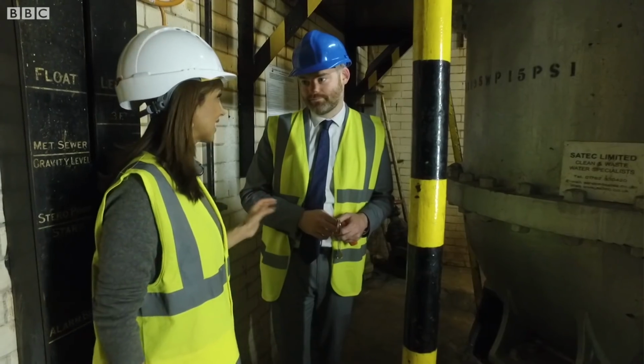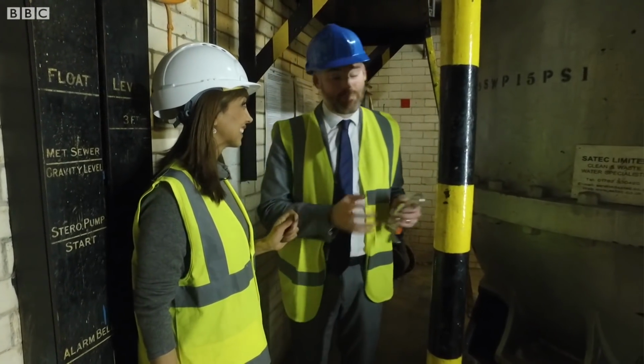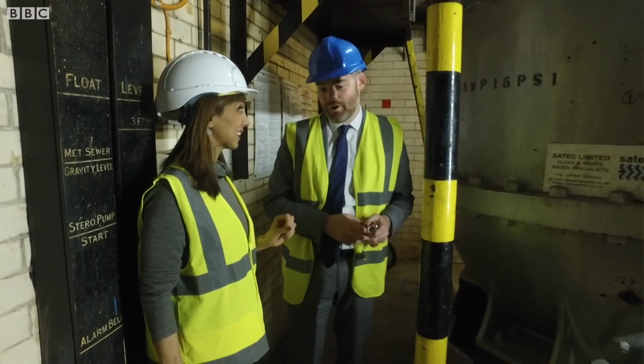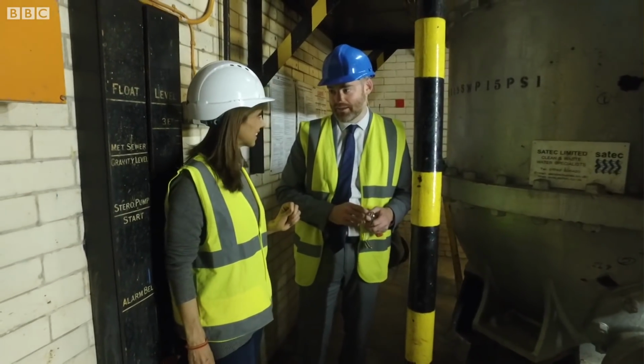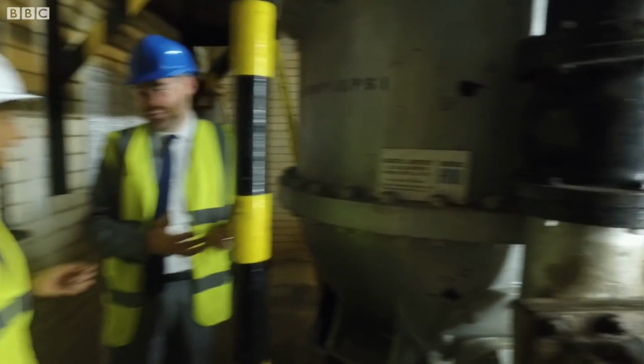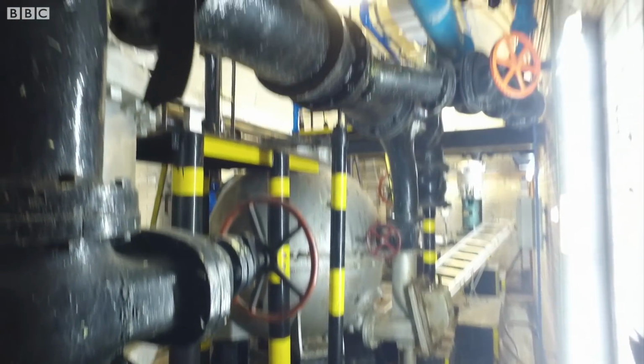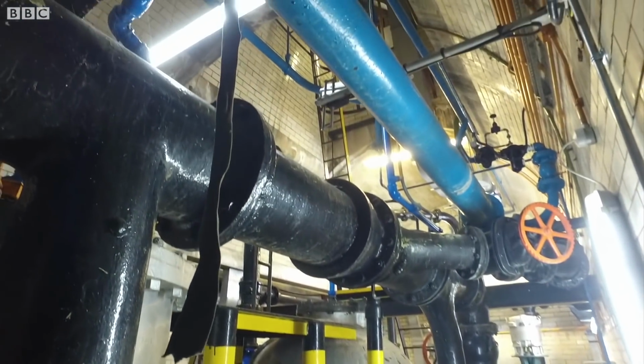Dare I ask, is sewage seeping in? So we certainly have problems with these. We've come down in the past and it's been knee deep down here. You're kidding? No, but I mean, these are the issues that we're running. And at least down here it's manageable because we can see it. But this is the same system that runs throughout the entire palace.